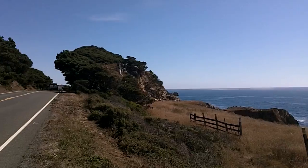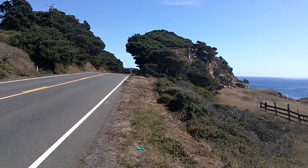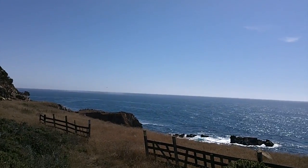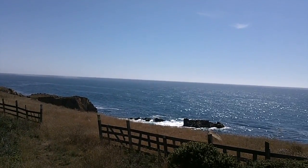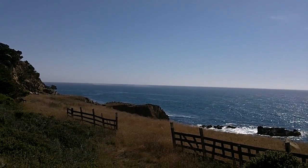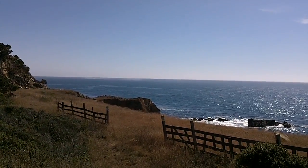Anyway, I'm on Stewarts Point. This is Highway 1. I'm heading south. And there's a reef of sorts somewhere around here. But yeah, this very interesting anomaly offshore there.